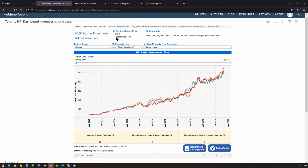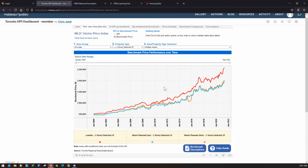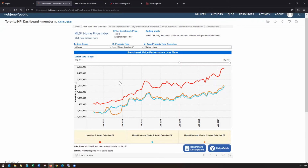So up here at the top, there's a little toggle where you can switch between HPI and benchmark price. And now instead of looking at price trends, you can actually look at how price levels have evolved over time. And there's a little date slider here up at the top. If you want to zoom in on a specific segment of time, instead of looking at data all the way back to 2000, you can do that as well. And that's really all there is to this first tab. It's just a simple line chart that can help you plot price trends and price levels over time.